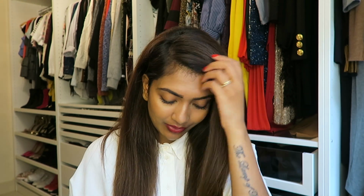If your hair is extremely oily, you're in a rush, you don't have time to wash your hair, one really good product that I have been talking about is the Aussie Miracle Dry Shampoo. I have tried very expensive ones and I've hated them. I felt like they somehow made my hair drier, therefore a lot of breakage and a lot more split ends. So this one's really good.